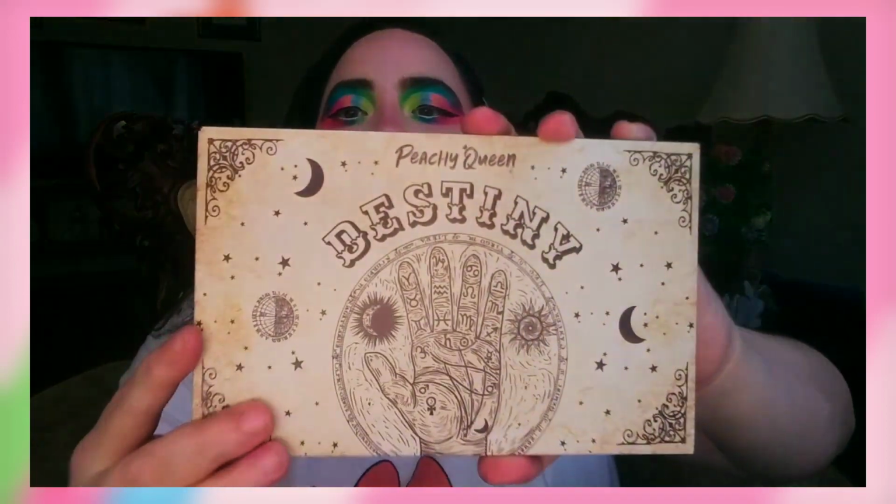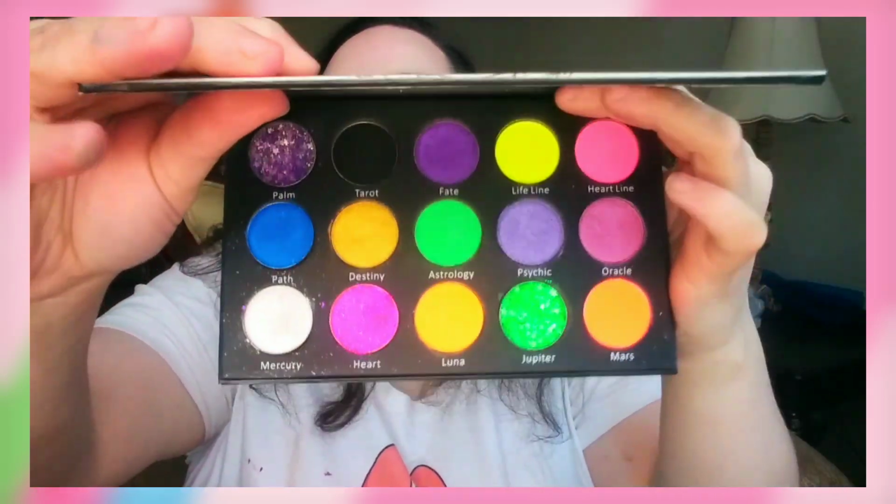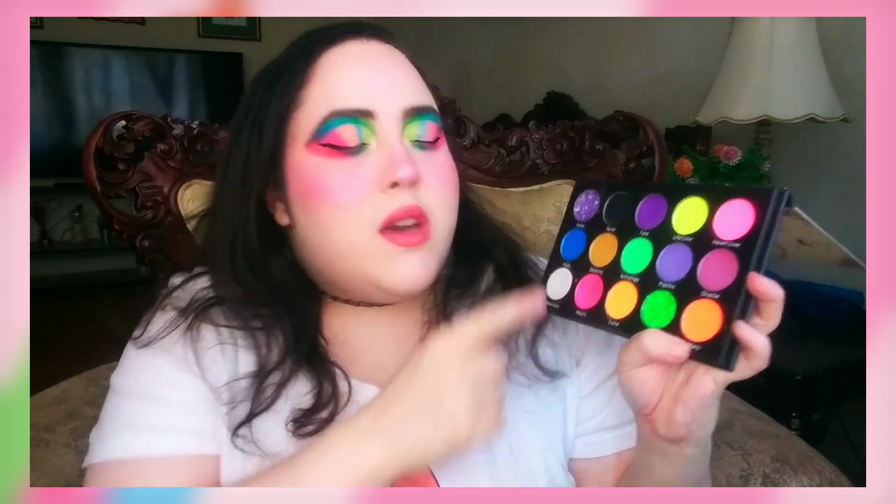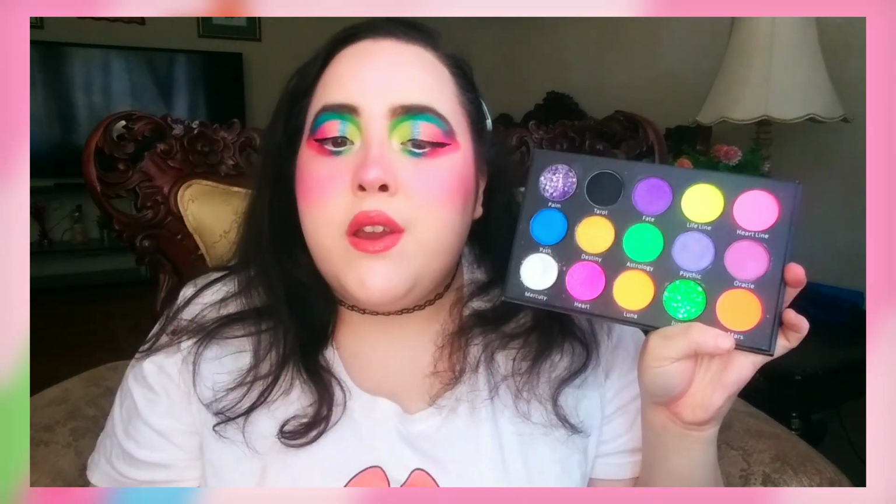Now, I do have some old palettes that are probably not available, but I just wanted to show you what I have. This is from Peachy Queen. It's an old palette called Destiny. This is what it looks like. It has bright neon colors. It has a black shade. There are not many deep shades in here. However, it's very colorful and bright neon, and it is very pretty.